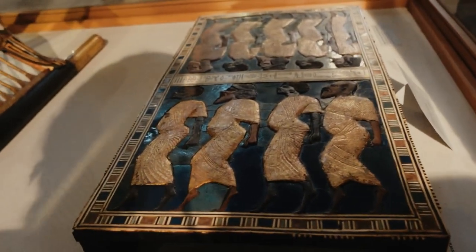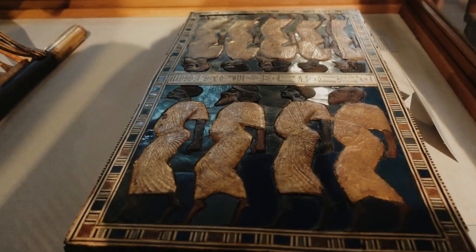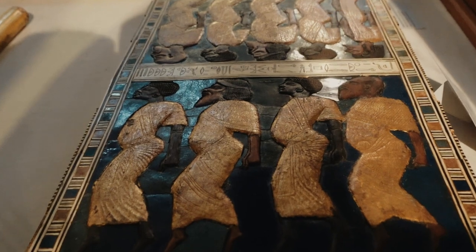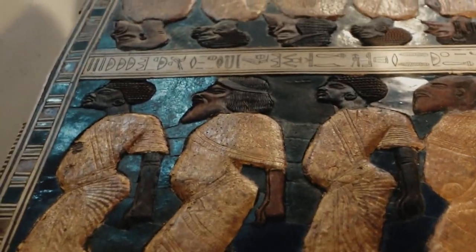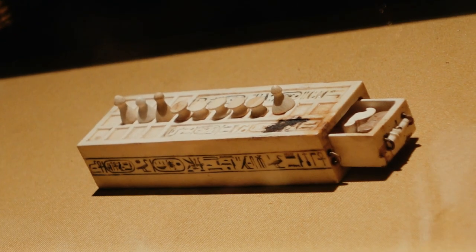This is the footstool used by the king who symbolically crushes his enemies by stepping on them. These enemies are from neighboring kingdoms such as the Nubians and Asians. The foreigners can be recognized by their typical facial features, their hands tied behind their backs. The traditional enemies of the Egyptians were called the nine bows, the nine prominent enemies of the kingdom.